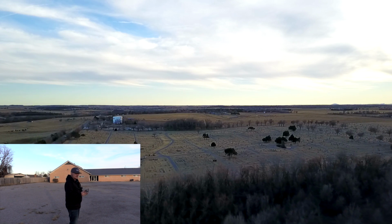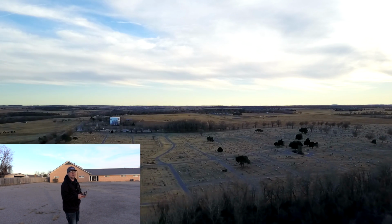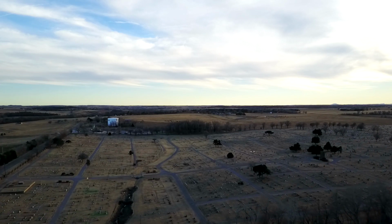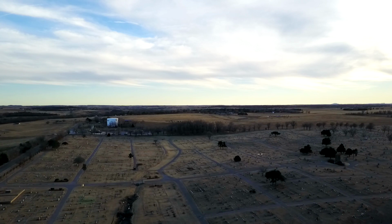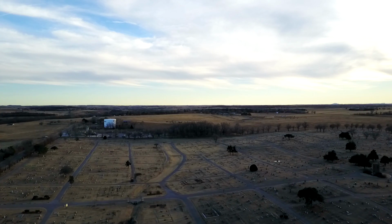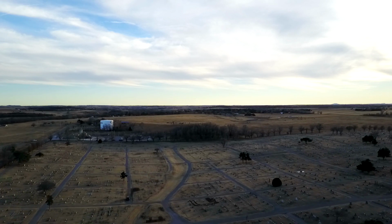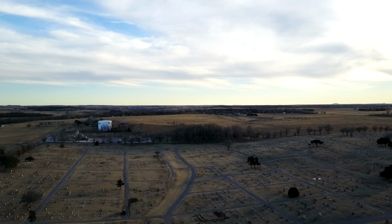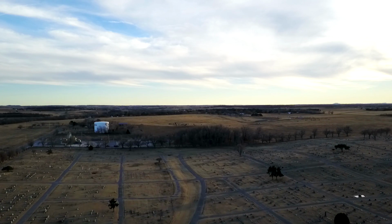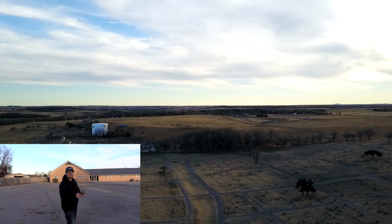Everything's going smoothly so far. I still have full transmission on the remote itself, and I can actually still see the drone visually. Like you're not supposed to let it out of sight. And it's still staying at 160 feet, hasn't dropped.